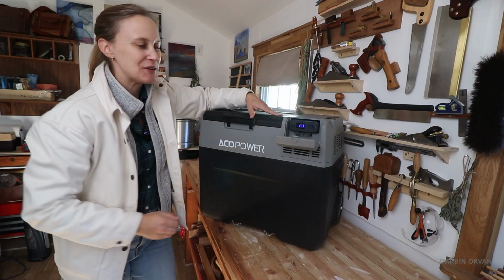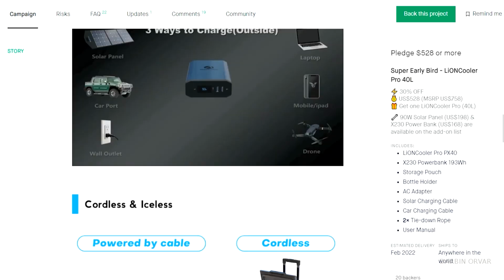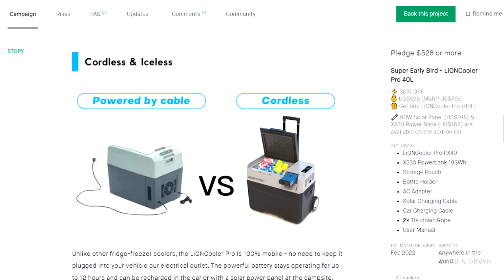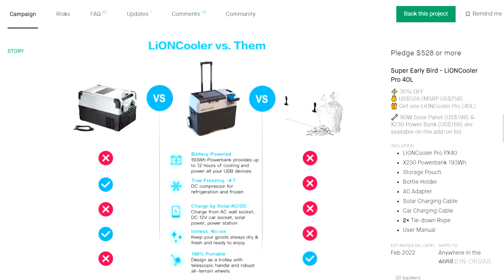Now when you have this little battery feature, I just think that's really neat, because then you don't have to think about bringing an additional battery pack if you want to go somewhere else and not bring the fridge with you and have a power bank to charge things up. It's just really neat. I just like it a lot.